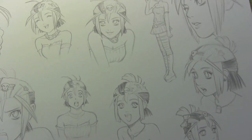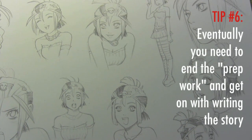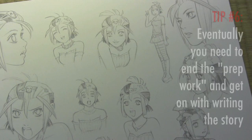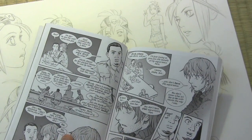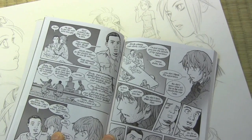Now, if you've been sitting around making drawings like this of your character over and over again, that's all well and good, but you need to really get that character into some sort of dialogue scene, and that's when you're going to begin to understand who they are. You need to see them saying things, doing things, making choices. That is the key to building characters. So that would be my biggest piece of advice to you. Don't just spend all your time designing the character.